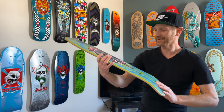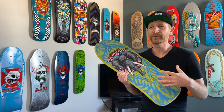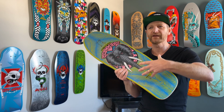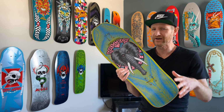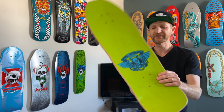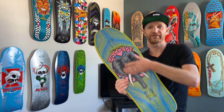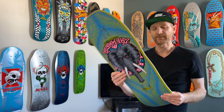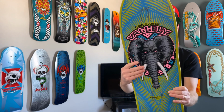All right, so let's get into the specs on this one. The specs on this deck are a little bit different than on the most recent releases that have been dropping, like the red, the navy blue, and there's actually going to be a green one coming out similar to this, but it's not similar. This one is more lime. This one has natty edges. This one is screened, so it's not a screen to transfer with the transfer applied over top of it. This one is actually screened. So this is the 2007 limited edition Powell Classic.